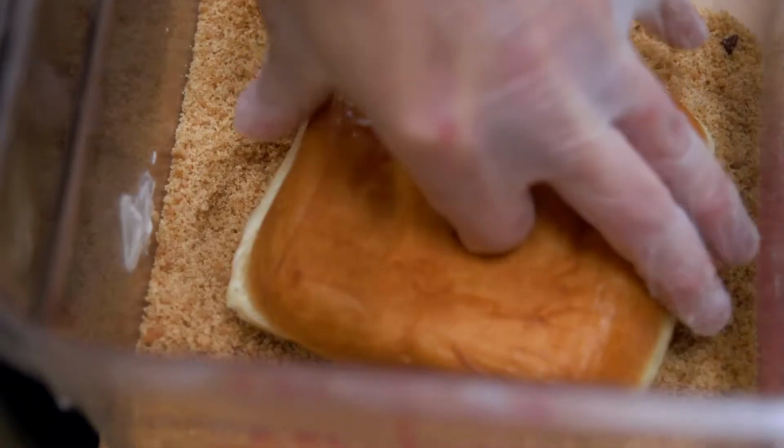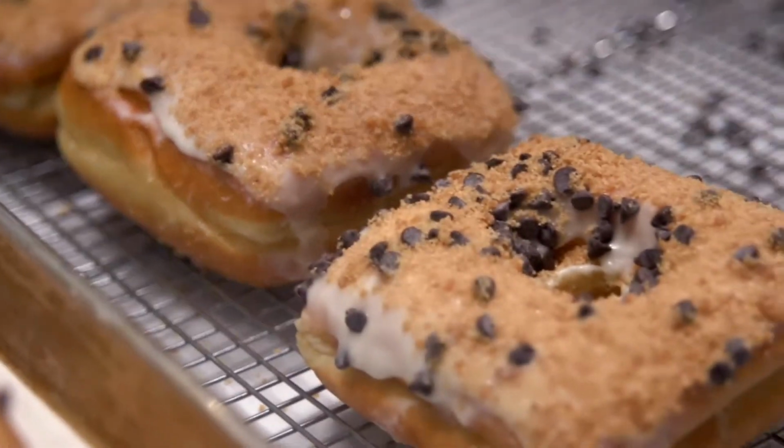My favorite donut is the chocolate chip cookie, which is cheesecake glaze with typical streusel, chocolate chips, and ganache.